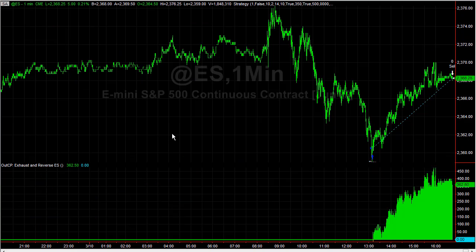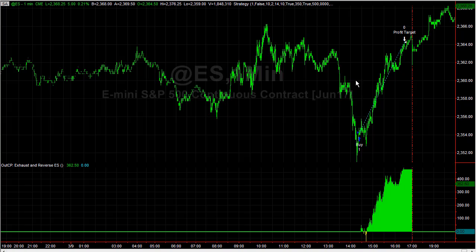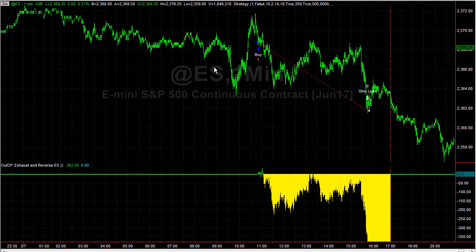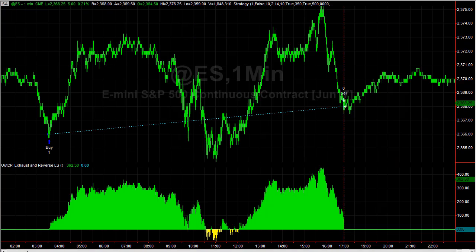And the strategy to trade that is exhaust and reverse. So if you traded exhaust and reverse yesterday, you captured this move, and it did this on Thursday. So on Thursday and Friday, it captured 2 really nice reversal trades. It had some losing trades this week. There was Wednesday's trade. It lost. It doesn't always catch these moves. It lost there on Tuesday, and there was Monday's trade.